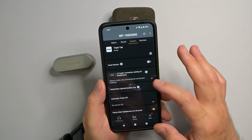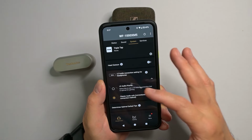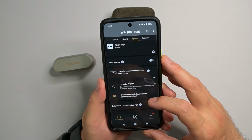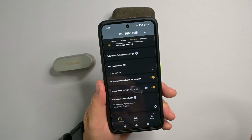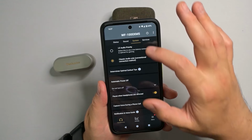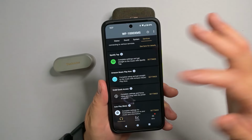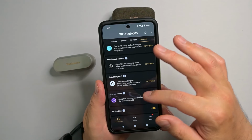And then it's got an LE Audio connection in beta. This is for low latency. I tried this option for gaming. It's okay, nothing special. I just leave it on classic audio for these. These are your earbud tip size tests, auto power, capture voice. This is like sidetone. And these are different searching and setup, Spotify, Tap, Amazon Music. And I don't have any of these, so none of those apply to me.